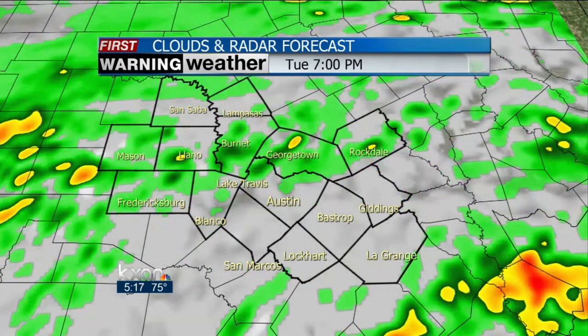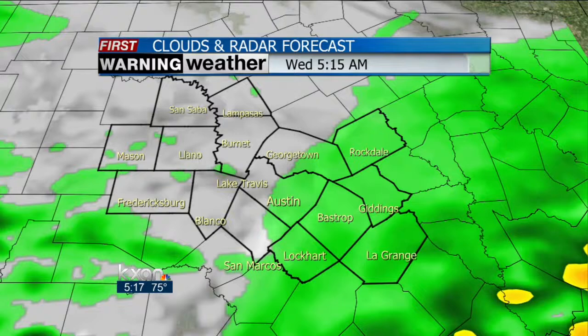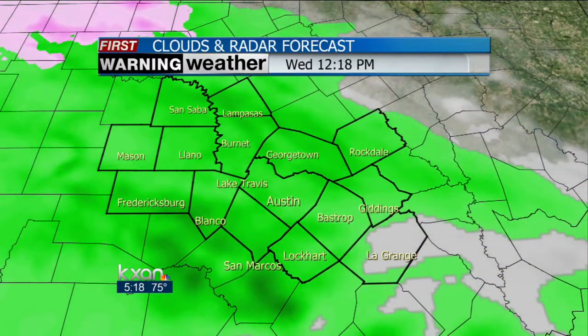All right, let's go on past tomorrow afternoon rush hour into tomorrow night. Now, here comes the cold front. We see a little more activity, a few pockets of heavier downpours, maybe a couple of isolated thunderstorms even possible as the front blows in tomorrow night. Then it moves right on through. It gets colder, but then look at this. This is Wednesday, and look at all this. This is overrunning light, cold rain.